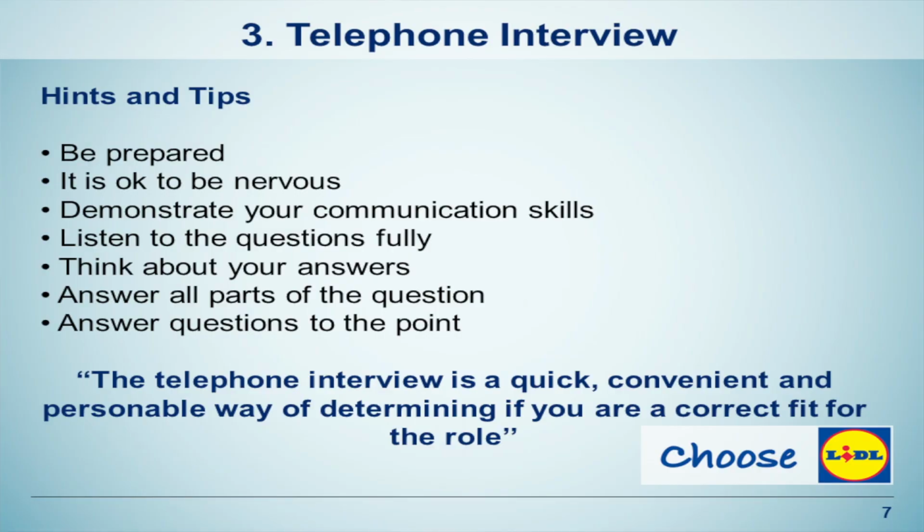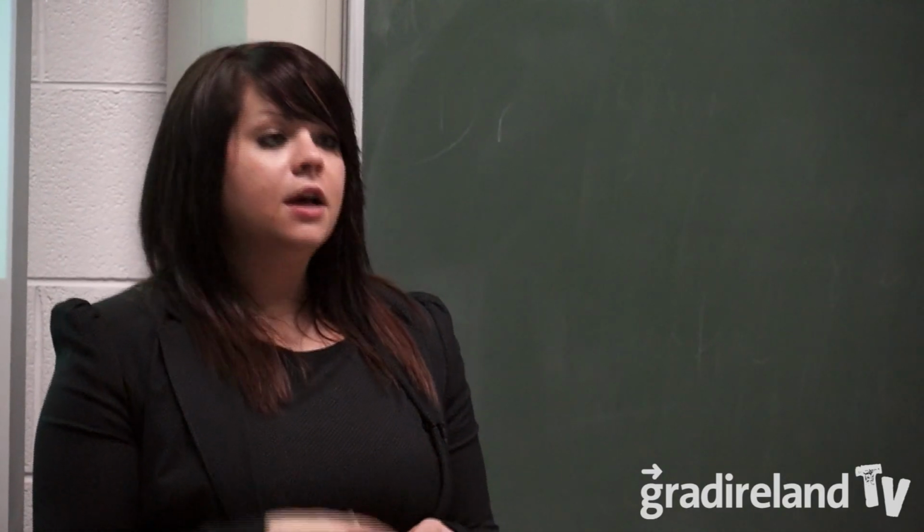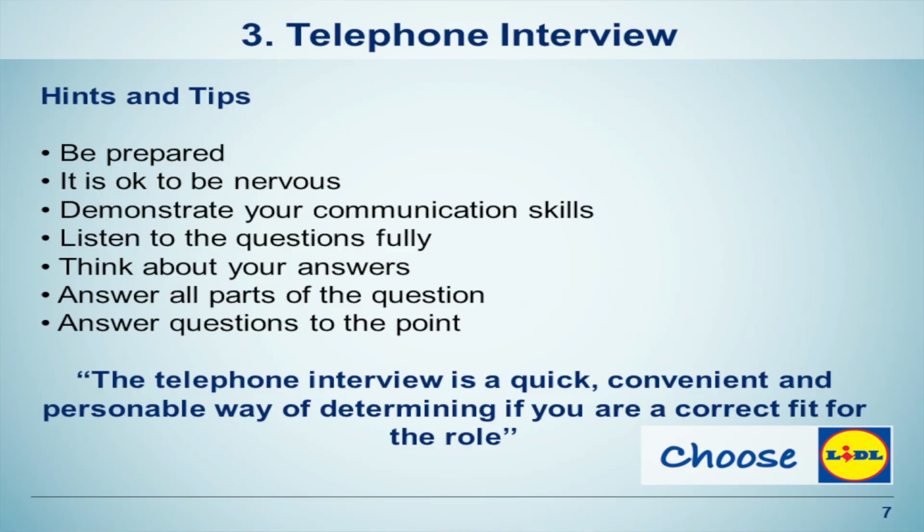Demonstrate your communication skills because there's not all too much more you're going to be able to do on a telephone interview. Listen to the questions fully, and if you can't understand the question or if you can't hear it correctly, ask them again. It's no problem at all. It's better than answering the wrong question. Listen to questions fully. Think about your answers. Answer all parts of the question and answer questions to the point. You'll have about 15 to 20 minutes.